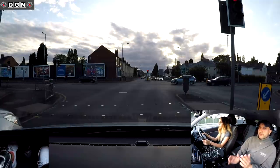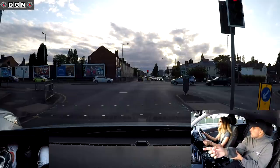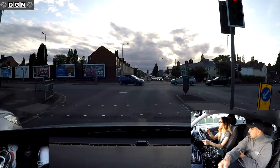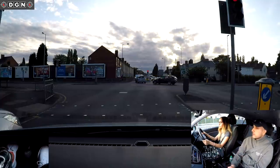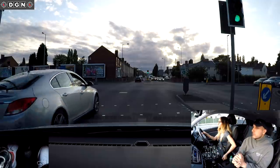Mm-hmm. Right here now, we'll be turning right here. So we'll have to wait for those oncoming cars. Yeah. See, there's two lanes there. You know that lane with the black car? They're turning that way. Yeah. So we're going to be turning in front of each other. Okay. That's the near side to near side. Mm-hmm. So there's no point in rushing there. Go on, handbrake down. Let's go nice and slow into our position.